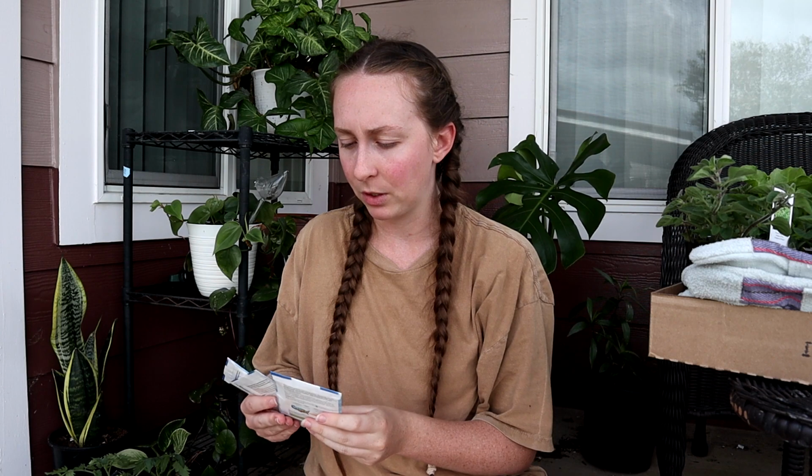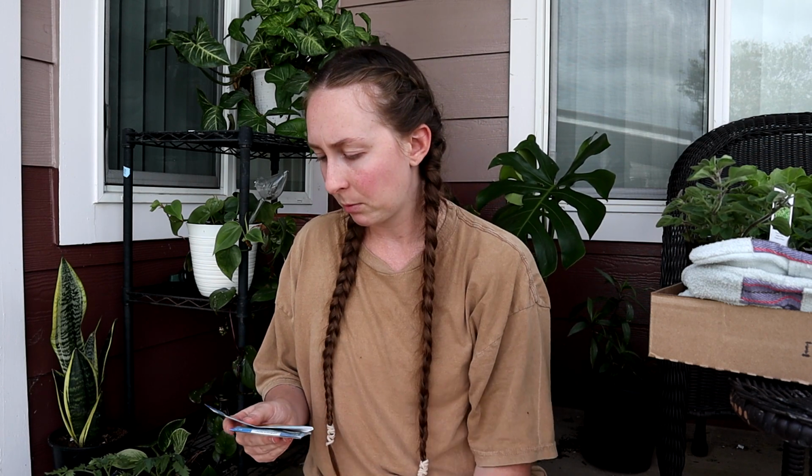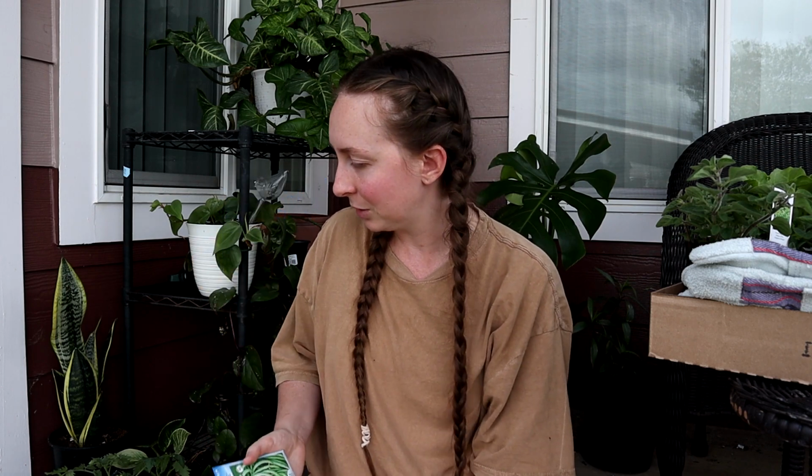But lastly, we got some seeds to put in the ground as well. I got my usual zucchini, and I also got some yellow summer squash, so we're going to do one of each. And then I got some bush beans, which in the past we've always done on a vine with a little trellis, but I didn't really feel like making or buying a trellis this year. So I'm going to try and grow bush beans, do a couple bushes of those and see how that works.